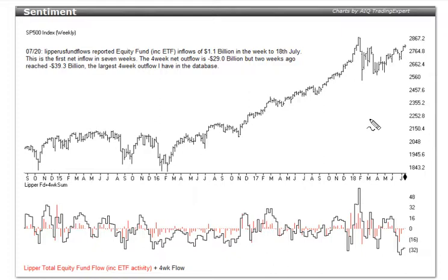For me, the most significant sentiment reading amongst the indicators I follow, in the Lipper US fund flows, they reported equity fund, including ETF, inflows this week. So we have an inflow this week of 1.1 billion, the week to 18th of July. But here's the thing, that was the first net inflow in 7 weeks.